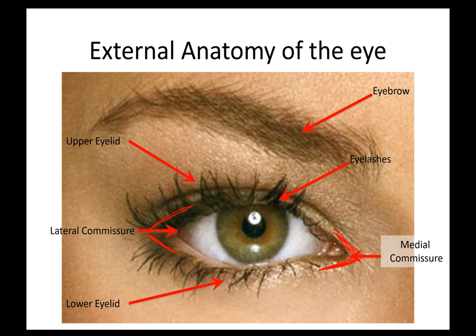Now, where those 2 eyelids meet on the outside and the inside. So the inside or medial side of your eye is the one closest to your nose. The lateral or outside of your eye is the one closest to your shoulder. Where the top and bottom lids meet is called the commissure. So you've got 2 commissures. You've got a medial commissure where they meet closest to your nose, and you've got a lateral commissure where they meet closest to your shoulder.